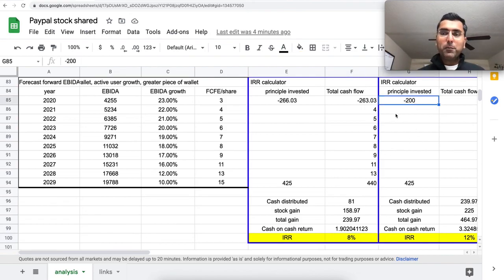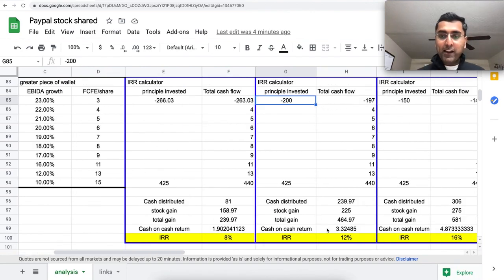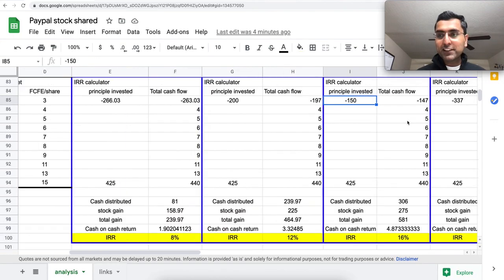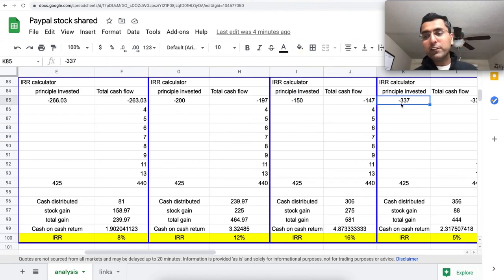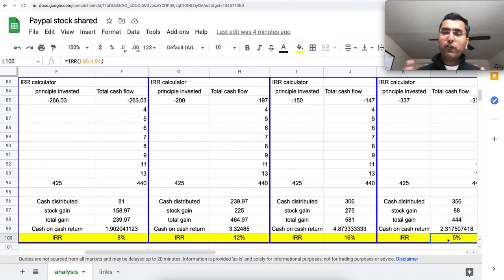But let's say the stock price were to fall down to 200 rupees, right, at some point. Then my IRR becomes 12%. And if it becomes $150, then my IRR is 16%. But if it becomes 337, which is the highest that it has gone, I think a month back, then if I invest in this, I expect to get 5%, right?